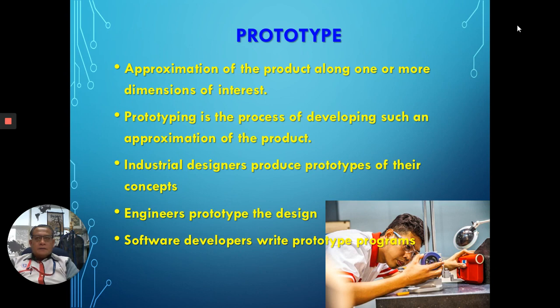It is a simple approach of showing the actual product by showing its main features. And prototyping is normally the process of developing something almost exactly the same as the actual intended product. So it is the approximation of the product. Normally industrial designers and design engineers produce prototypes of their main initial concept. So engineers basically develop this prototype. That may include hardware and software developers who join forces to develop a product normally consisting of hardware and also control or interfacing software. So these are the typical prototypes being developed out there in the industry.